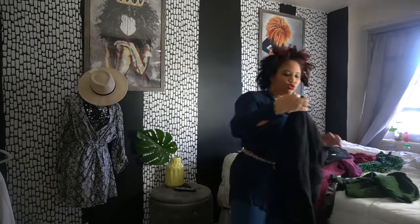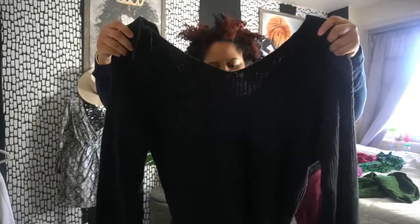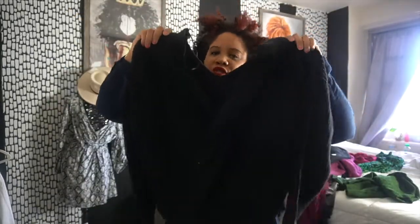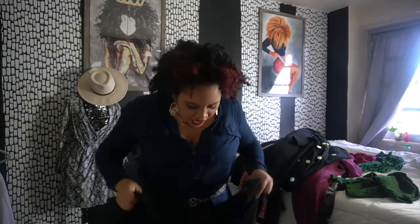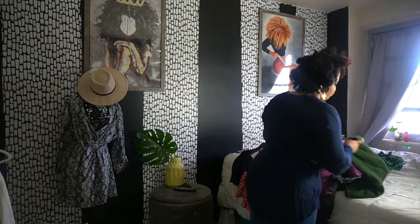I have this cute sweater that you can wear two ways. You can wear it this way, where it hangs off the shoulder, and then you can also wear it this way. It has a little knot. So if you wanted to show a little stomach, you could. So it's versatile, which I like. You know, I like things to be a little transitional.